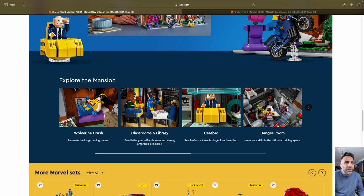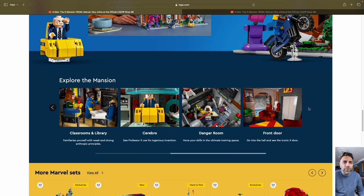They've got classrooms, a library, Cerebro, the danger room. What else? The front door. This elevator looks suspiciously the same as we had in the Daily Bugle. Huh? And I think the Avengers Tower. I haven't got that set yet. Do I get that set or do I get a PlayStation 5? Not quite sure.